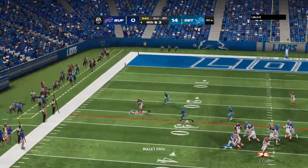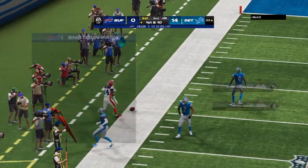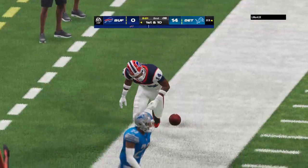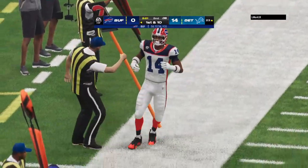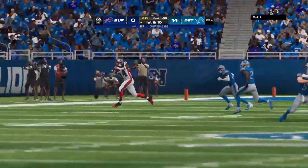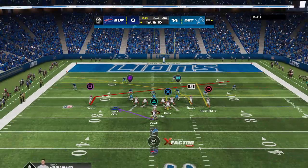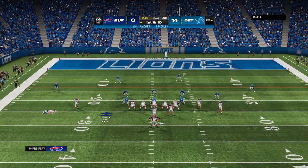Allen will look to throw for it on fourth. And I think the ball's out, but this will get out of bounds, so possession will stay the same. They're able to keep the drive alive, 7 yards that time, and the decision to go for it proves to be a good one. So after the fourth down conversion, now 1st and 10 inside the 25.